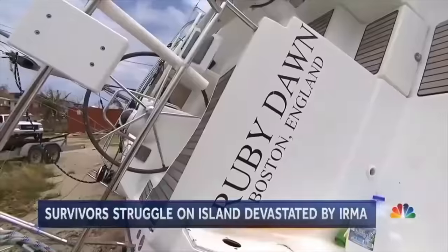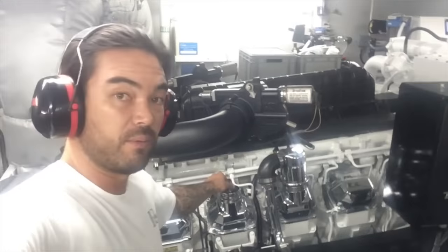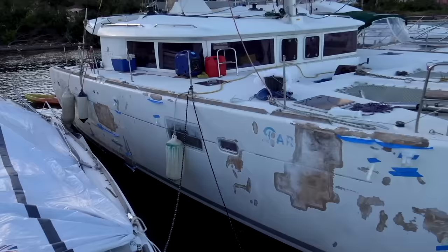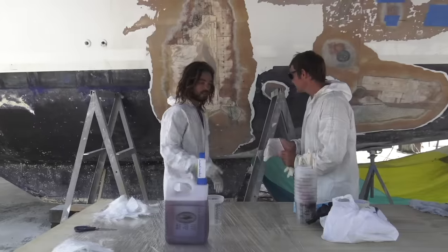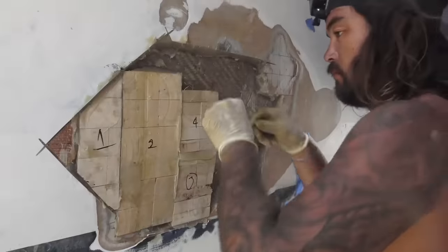Hurricane Irma boats tossed. Here we are at this marina. Hi, my name's Colin. I used to be a chief engineer on super yachts, but gave it all up to buy a hurricane-damaged Lagoon 450. My friends and I are fixing it up as we go, and are determined to circumnavigate the entire planet.